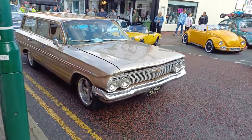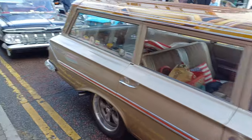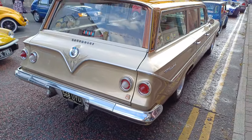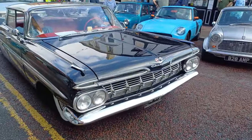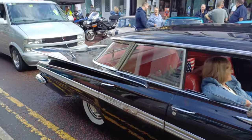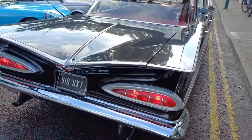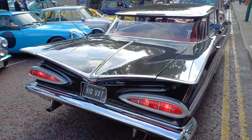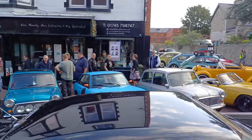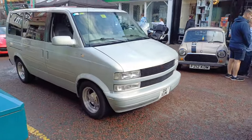I'm not going to know some of these cars, guys, but I'll have a go. I can see it's a Chevrolet. Not quite sure what it is. Parkwood. And then another one right next to it. Now look at the size of the wings on this one, guys. Absolutely huge. Got to admit the Americans knew what to do when they were doing their cars back in the 50s and 60s. Again, more Minis over there. We've got a nice Chevy van as well.